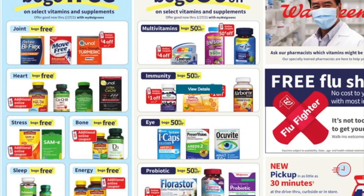Vitamins, a lot of them are buy one, get one 50% off, buy one, get one free. There are some coupons, especially for Nature Made. Centrum, there's coupons, 1 a day. Flintstone, lots of coupons that you guys can mix and match. You just can't use coupons on the freebies. But if there is a coupon where it's like $1 off a 2, you can use a coupon for that.